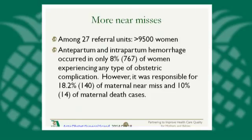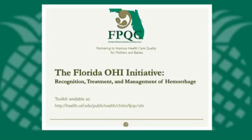But it's much more than just maternal mortality. When you're talking about what we call the near misses, so these are individuals that end up in the ICU or end up sick enough that they almost died, hemorrhage is a significant portion of it. In one study where they looked at more than 9,500 women coming from their referral units, they found that although hemorrhage affected only 8% of the women, when you looked at all of the near misses and near deaths, hemorrhage was responsible for 18% of them. So again, it's important for us to focus on.